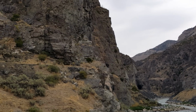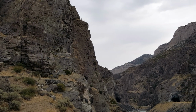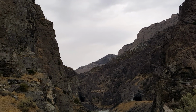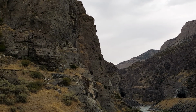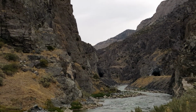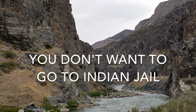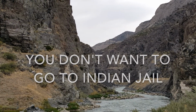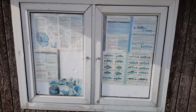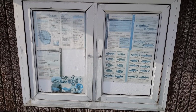Where those wires and that broken down cement and those stairs are is the old dam site. You can fish on this side of the river with just a Wyoming license. Once you go past the old dam site, you're on Indian land, and you're going to need their fishing license. I think that's an extra about $40. You're on your own for the fishing. We did not do so, and we're only here for one night.